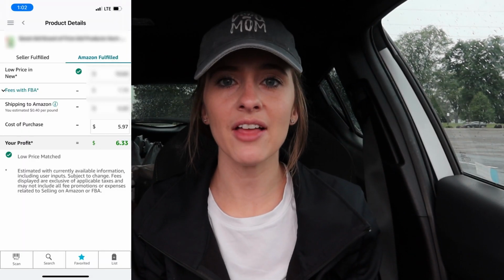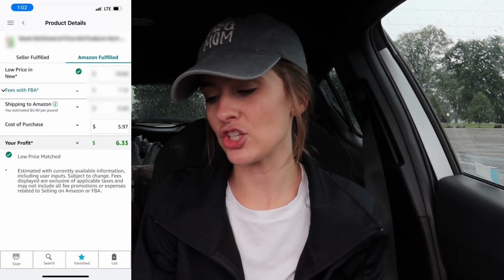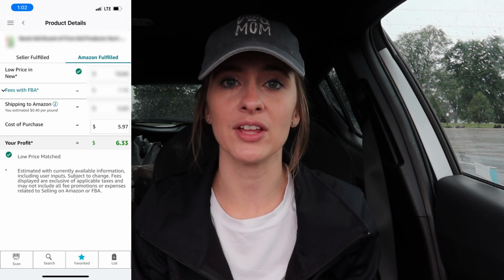And then the one and only item I bought to resell was a product that I found in the health and beauty section. I've actually sold this one in the past, so it is a replend for me, and I've shared it in the flips group. The bundle cost me $5.97, and I should profit about $6.33 on each one. And I ended up buying enough for 21 bundles.